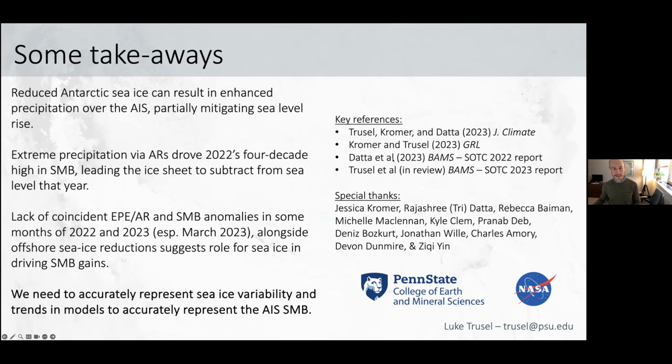The 2022 SMB we discussed in the State of the Climate report, and then 2023's SMB anomaly is also going to be in the forthcoming State of the Climate report.